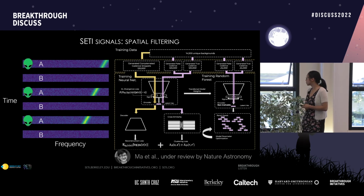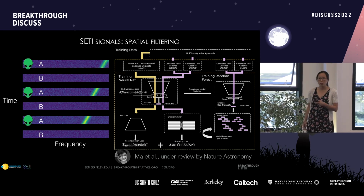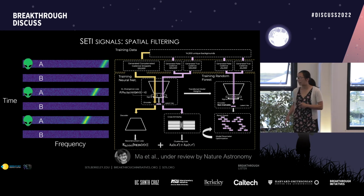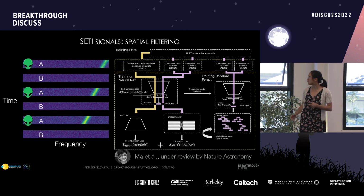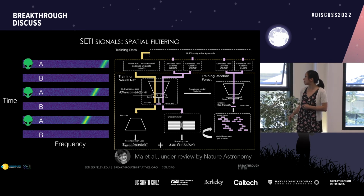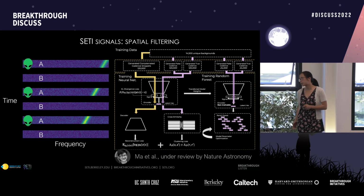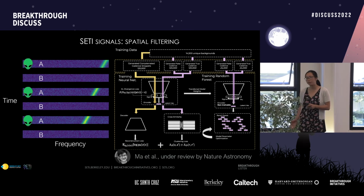Another of my students, Peter Ma, has been working on developing machine learning algorithms to detect this specific cadence pattern. This is a very complicated scheme of his semi-supervised machine learning algorithm that is hopefully going to disentangle feature factors of the signal in the observational data by itself. And we have shown that it has been very successful at reducing the false positive rate. Our work is currently under review by Nature Astronomy and hopefully will be accepted soon.